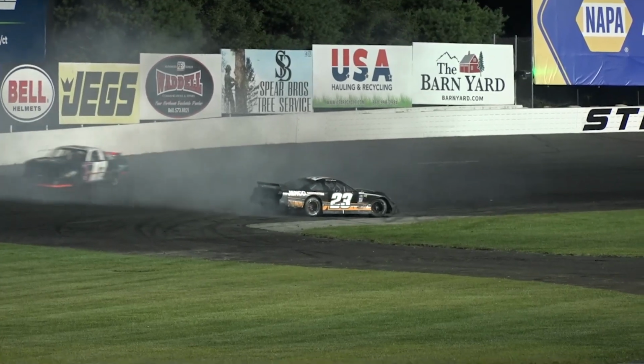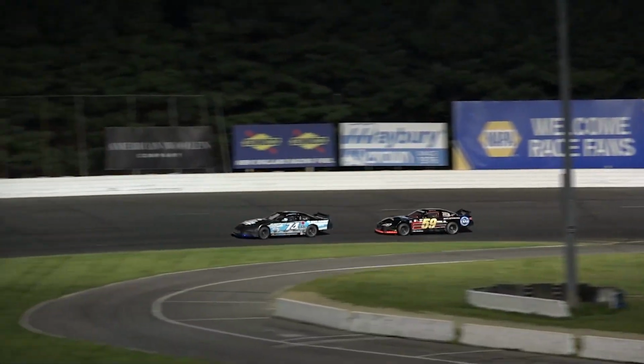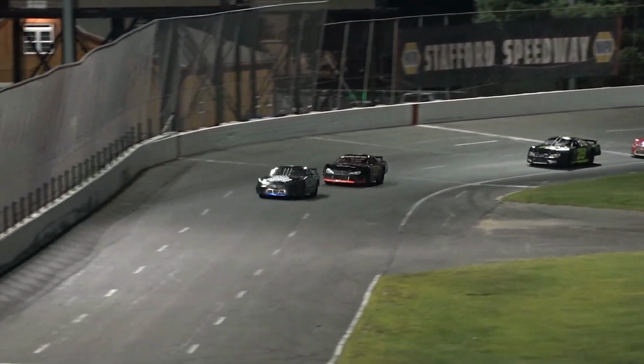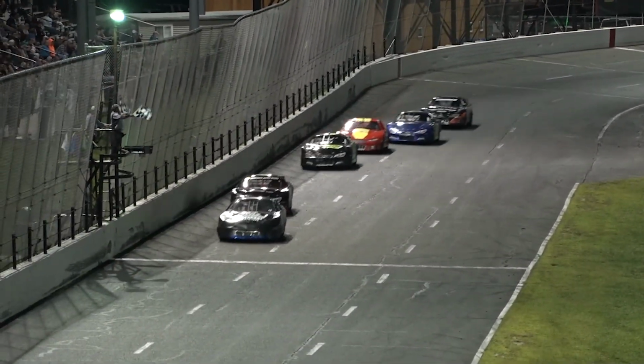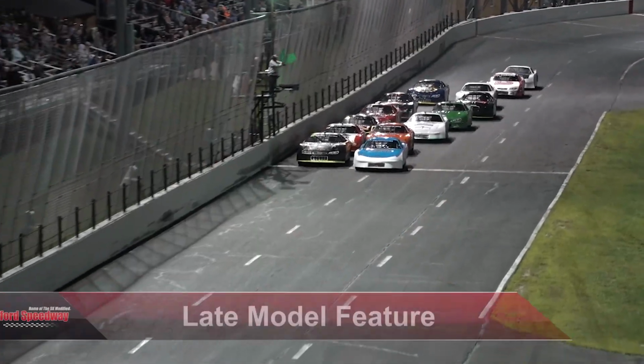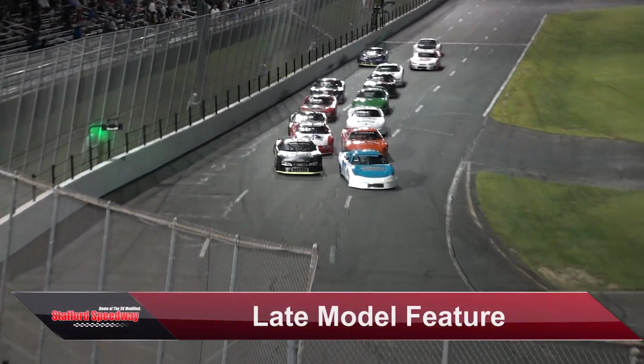Everybody goes to the outside to avoid. Clement's got him wheeled in. They come off the turn, down to the line. Win number 2 for Matt Winter. Matt Clement to finish in 2nd. Rich Hammond for 3rd. Double greens are flying in the air.